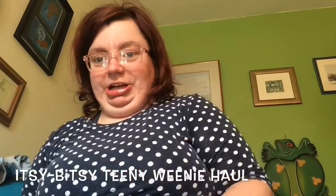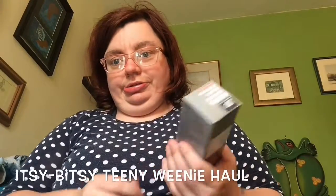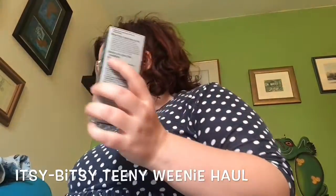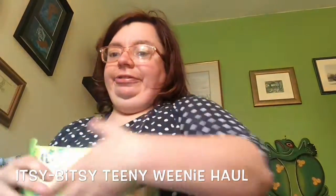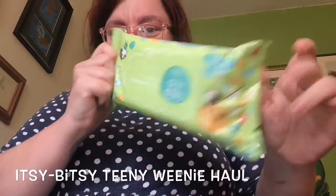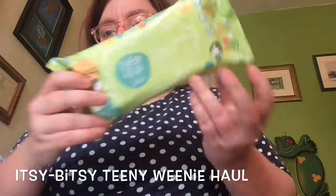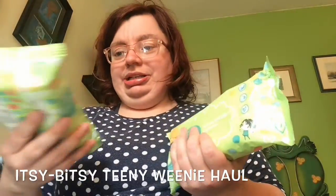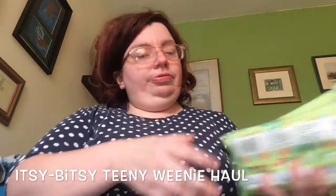Now, I have got these just for roleplay purposes. So yeah, there's that. The cowpole version, which is in the bag. And then I have three bags of these. It's just the biodegradable fragrance wipes from Tesco's, and these smell absolutely lovely. And I think they were 69p each.